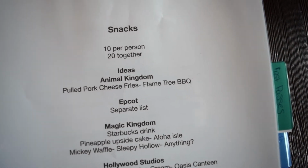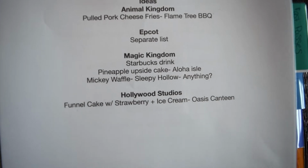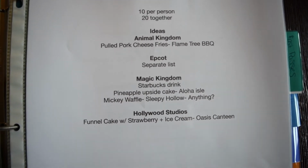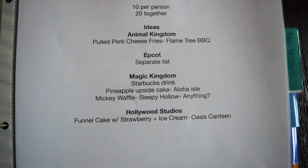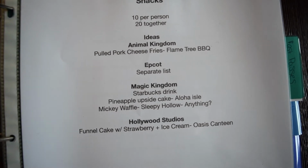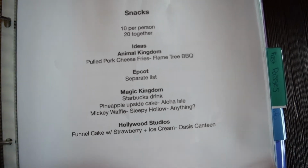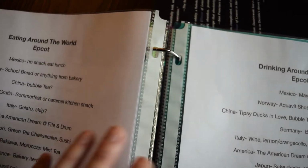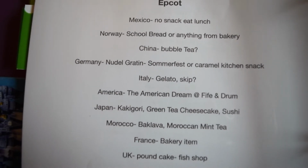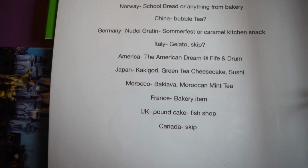And then our snacks and what it boils down to. Some snacks that I've found through watching other videos, specifically the Disney food blog videos. Those are just great in recommending snacks with the best bang for your buck, so to speak. And Epcot is a different list because I'm hoping to eat and drink around the world. Me and my husband will probably share everything we get. So we'll get one snack in each place.